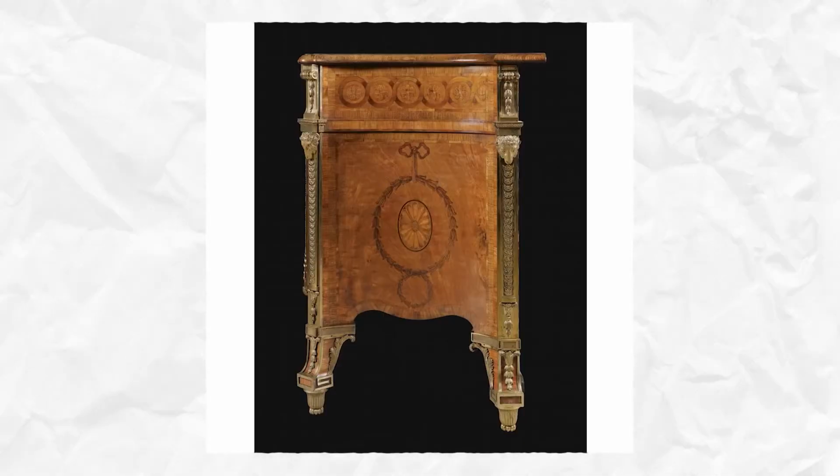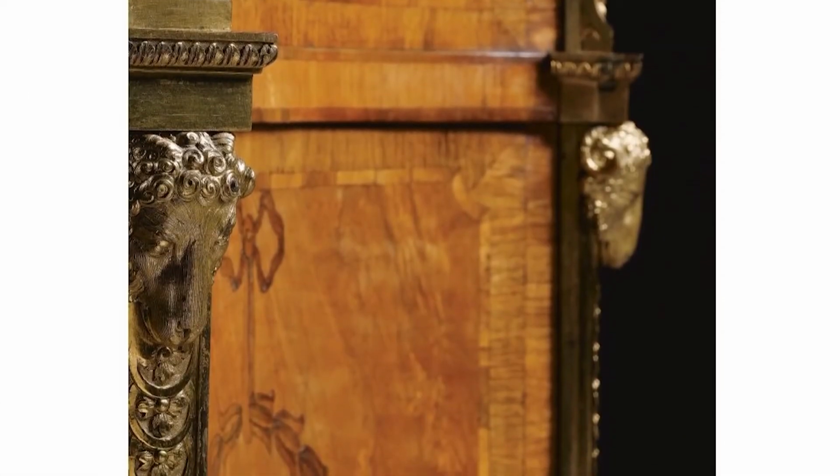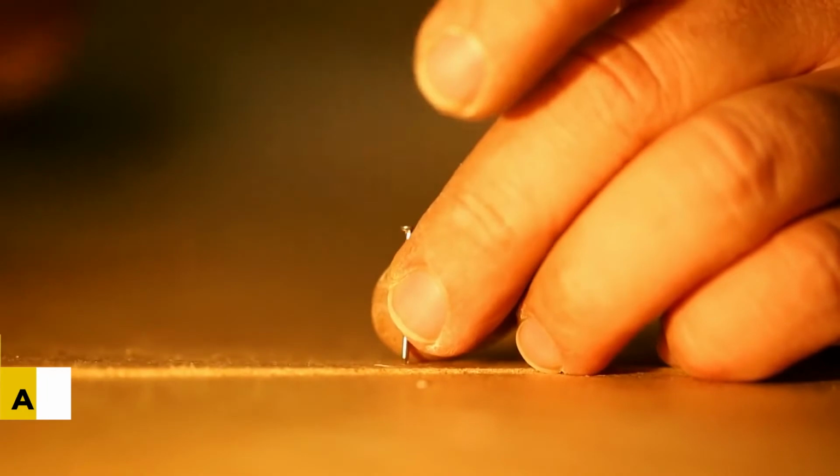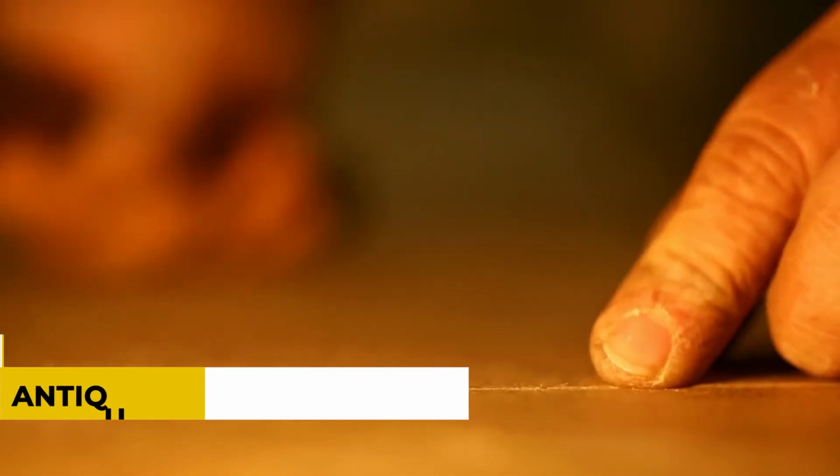Again, is it really worth that? Sure, it's another classic item and it harkens back to an earlier time in history, but seriously, is it really worth that? Number 3. Antique Secretary Desk, $11.4 million.